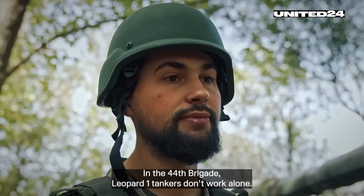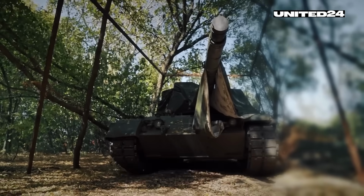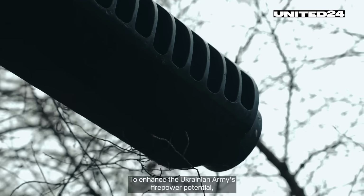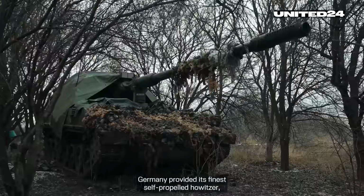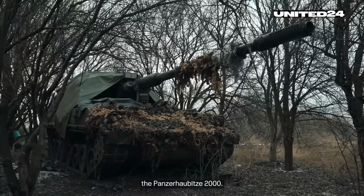In the 44th Brigade, Leopard 1 tankers don't work alone. To enhance the Ukrainian army's firepower potential, Germany provided its finest self-propelled howitzer, the Panzerhaubitze 2000.